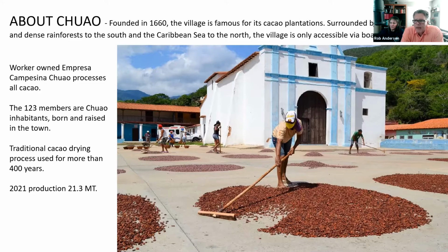On a relative scale, in 2021, the Chuao cooperative produced about 21 metric tons of beans. That sounds like a lot, but it's very, very small in the scheme of chocolate production. Myself, as a very, very small chocolate maker, I'll buy maybe half a ton of those beans. So I'm getting a percentage of them, but there's not a lot of them to go around. So I'm very fortunate to have gotten some of those beans this year.